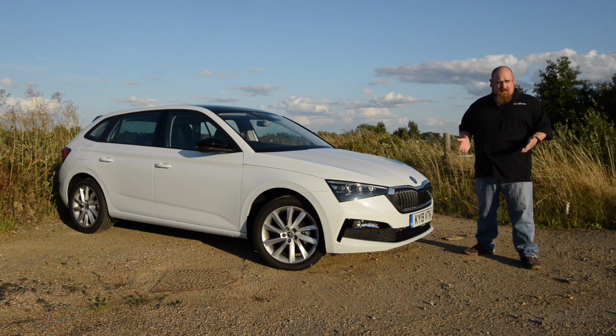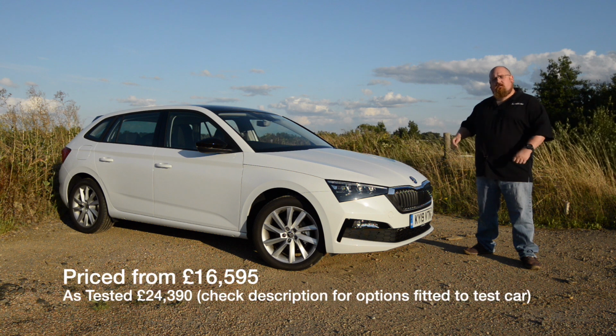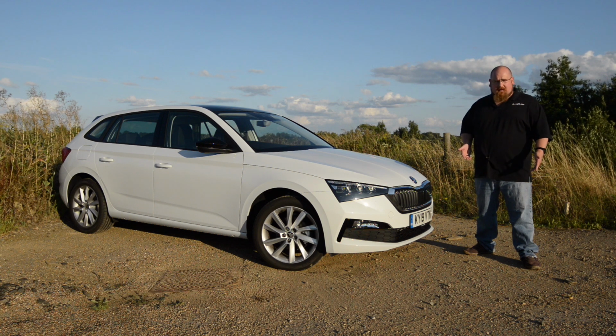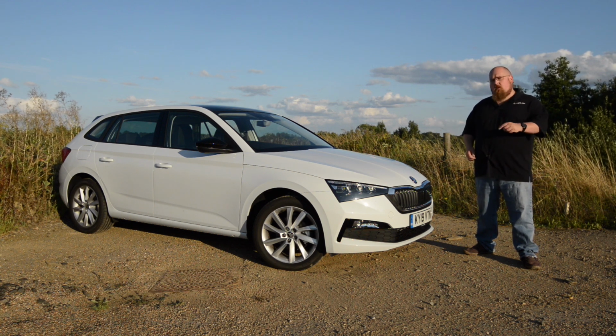So for 2019, Skoda have ditched those two models and replaced it with this, the all-new Skoda Scala. And as you can tell from its look, it's definitely replacing the more successful Rapid Spaceback. So I've had the Skoda Scala for a week and I'm going to answer three important questions.